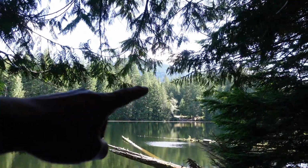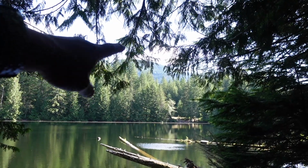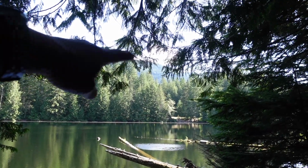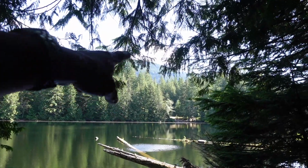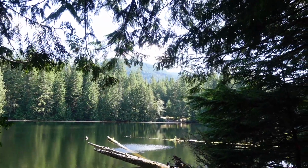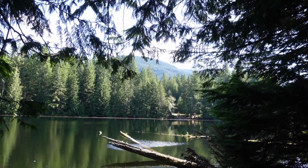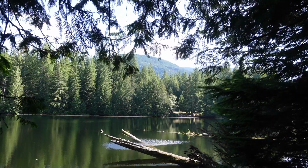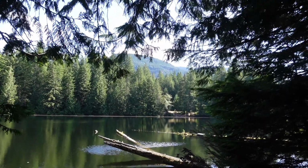That little open area right there, back in the day, we're talking probably 100 years ago, before this was a park, there was a log cabin there, and some guy, that was his homestead. That's why that's a little open area. It was really cool. I first dove here back in 2014, and we pulled out a little bit of trash. So, we're going to go and have a look to see what we can find.